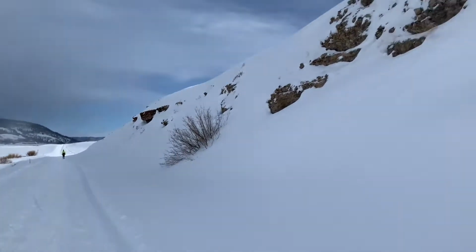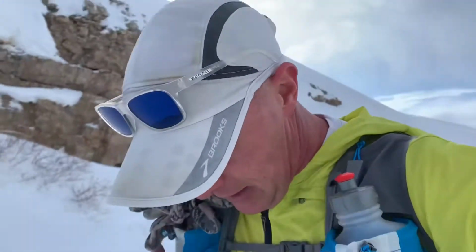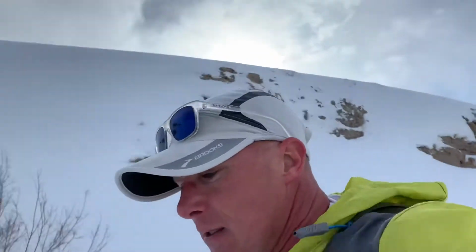About 4 miles in, it's kind of tough going, sinking into the snow a little more than I'd like to be, so it's tough to run. Good times. It's getting a little bit warmer though. It's probably between 5 and 10 degrees. That's better than 0 or -1.